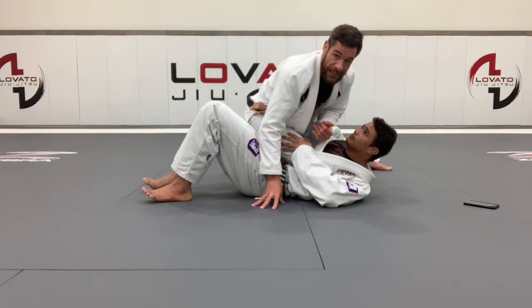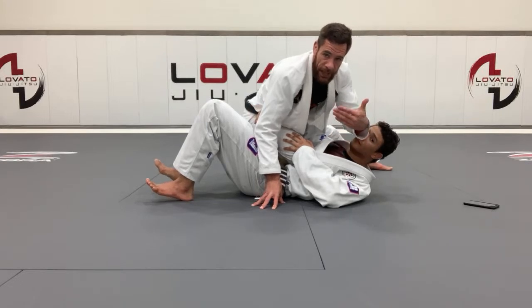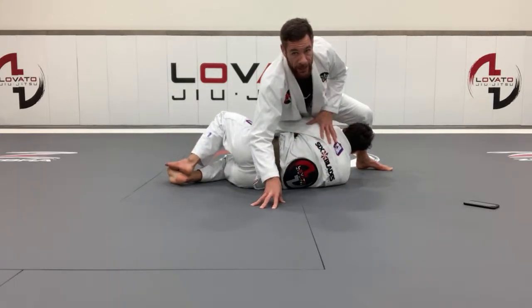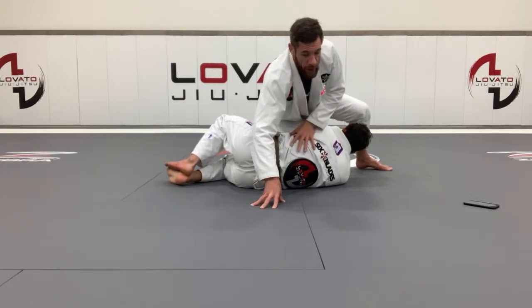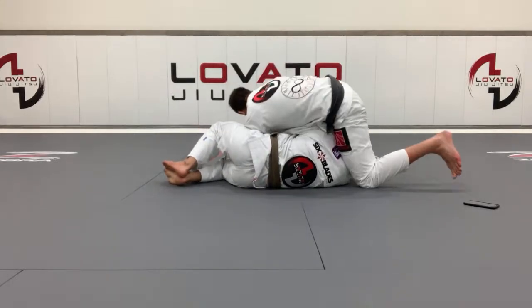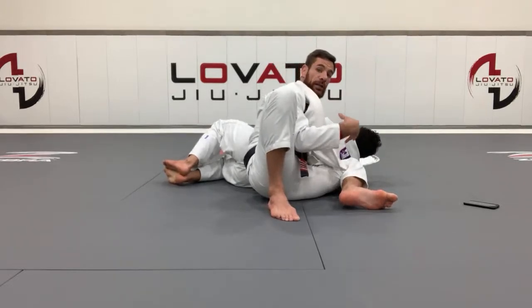As a smaller guy, switching from the mount to the knee on the belly is going to be amazing, because now we're going to get the next likely reaction, which is him pushing my knee off and turning. Guess what? There's our back. So now I can do the very common drill you see a lot of people doing, the little back step drill, where I step, drop my arm, and back step here to now open up my opportunity to take his back.